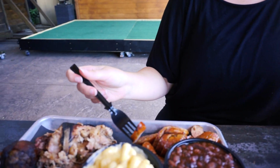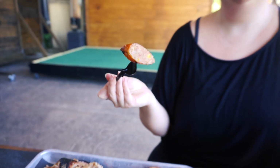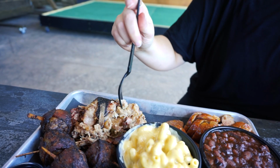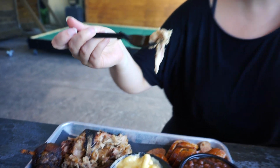We're going to start with the Texas sausage. I'm going to try it first without dipping them into anything, just to see. That's really good. I think it's got some kind of cheese in it. And it's also not too spicy, but it does have a little bit of heat to it as well. All right, let's go with the pulled pork next. That's delicious. Really just like melts in your mouth.